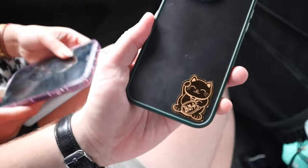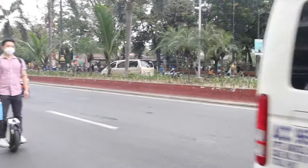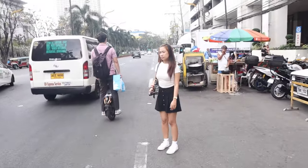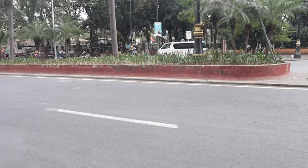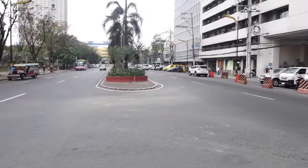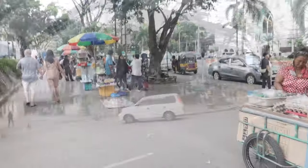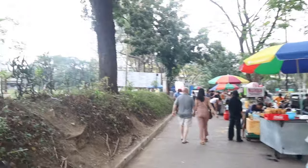Now we're lucky. Alright, anyways, we just arrived here in Intramuros. Let's go to this museum now. Let's cross. Let's go, let's go. Is that it? Where's the entrance? Over here. I better be open this time.